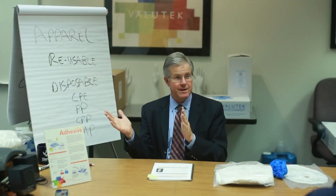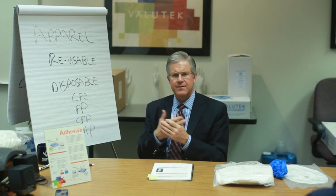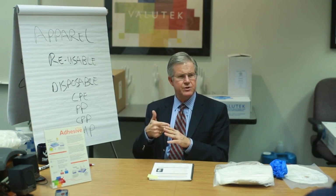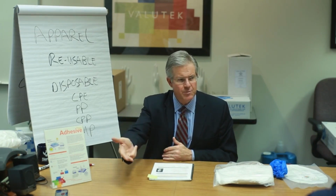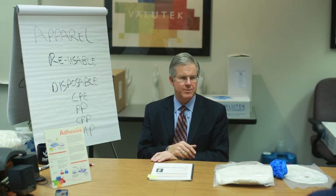So just to summarize why you need clean room garments, the number one reason is the operator generates particles. So in all instances, you need to have a garment system to prevent the operator from contaminating the environment. And then in 15 to 20% of clean room environments, they're dealing with dangerous materials, hazardous materials, so they want to make sure that the garment not only keeps contaminants from the operator from going in, but it also prevents the operator from being exposed to those dangerous and hazardous materials.